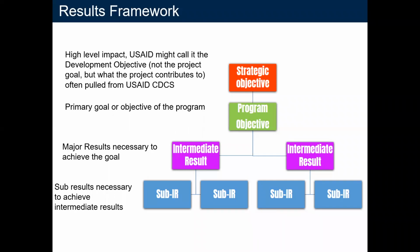So results frameworks oftentimes as a MERLA specialist is where I start. So whether USAID or any donor has given us as an implementer a results framework to start with, really starting off by ground truthing your results framework and/or your theory of change is, I think, the best way to get into the mindset of what exactly are we trying to achieve here, and how do we plan? And I would say that how is what oftentimes people get caught into when they start doing the work plan, and they won the project and they really start just diving into the activities.